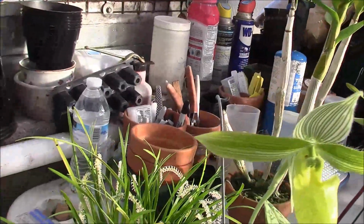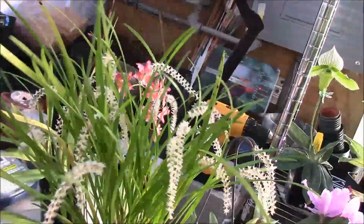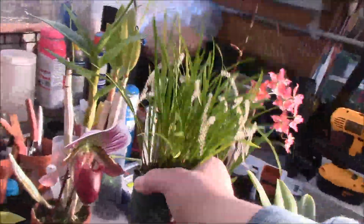Over here we have a nice little one. This one I just picked up last year. It's called Dendrochilum stenophyllum. The flowers are smaller. It reminds me more of a bottle brush type thing than a chain, but nice white flowers, has a slight fragrance, and blooms very easily. This is in a 3-inch pot, and you can see it's doing fairly nicely.